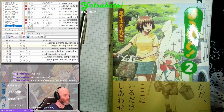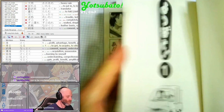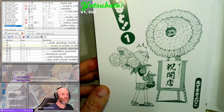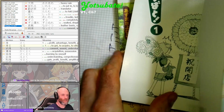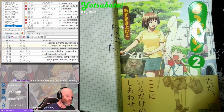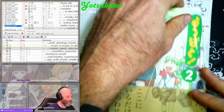Let's take a quick look. Okay. She's running. Oh, yeah, I don't think we saw this. Okay, that's the only thing there. That was book one. I probably didn't look at that because we were just rolling right into chapter one when we started that volume.